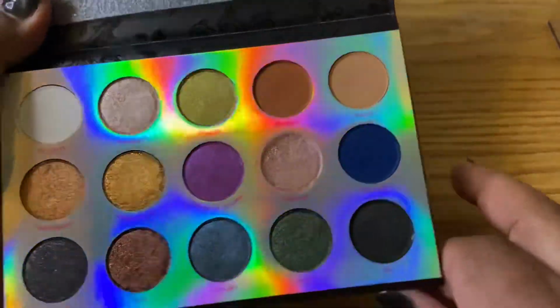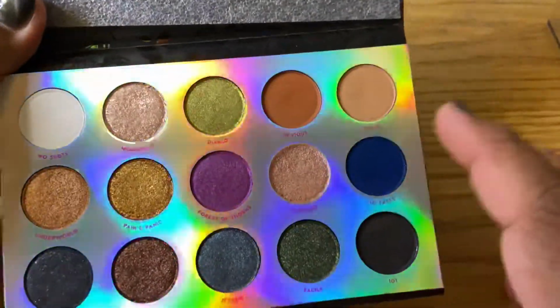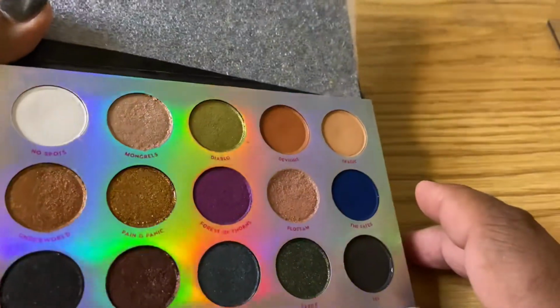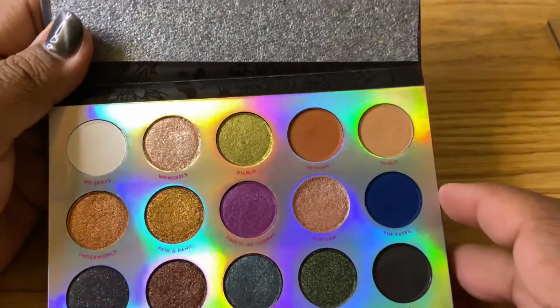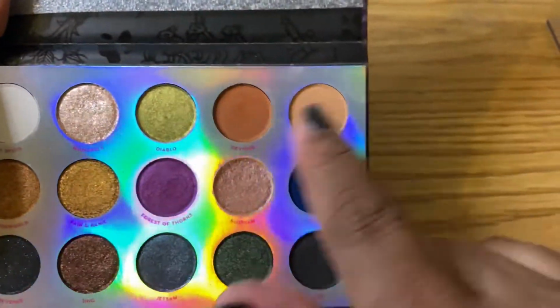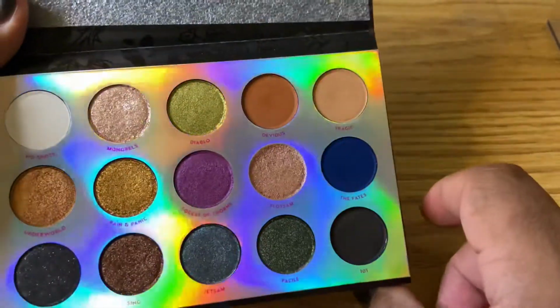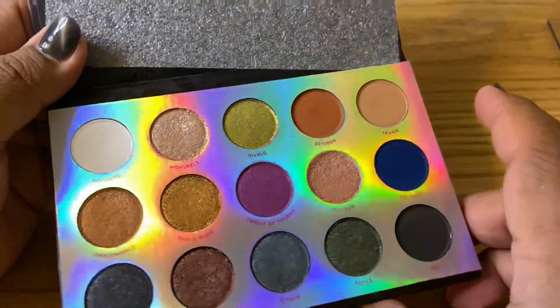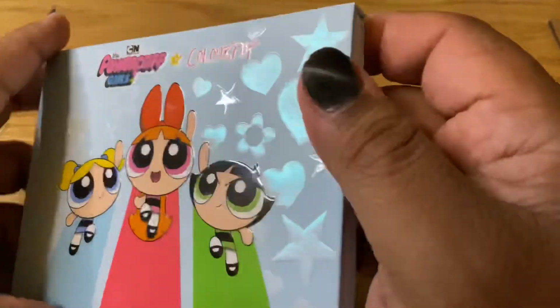A lot of these shimmer shades are very dried out. The mattes don't perform that well, especially that blue, which is the iconic shade in here. And yeah, I'm just not a fan of these shades. The white is chalky. The only two shades that are decent are these two nude shades right there. But even this black is chalky and the blue is horrible. A lot of these shimmer shades are not that good. But I'm still keeping it. All right, now here's the Powerpuff Girls palette.